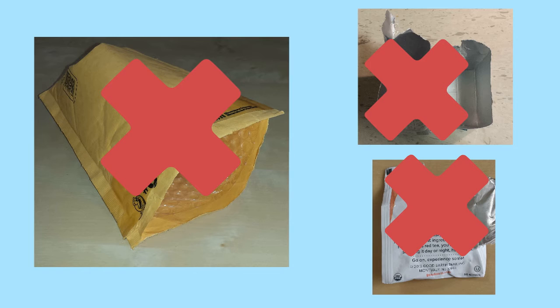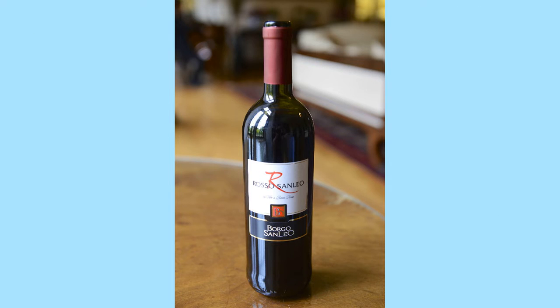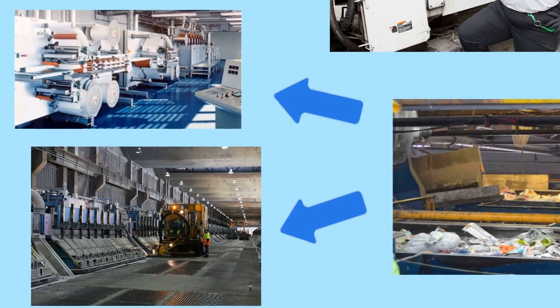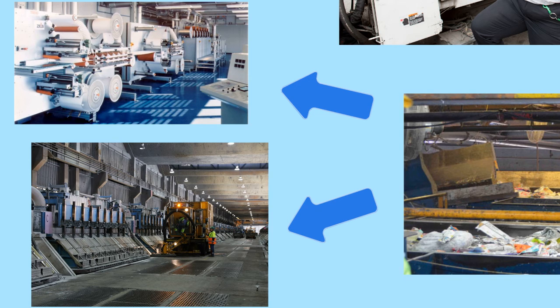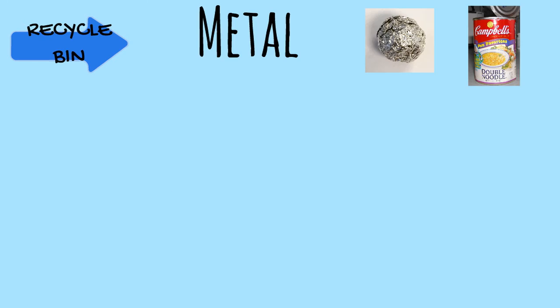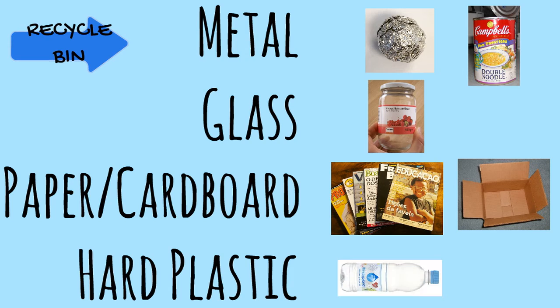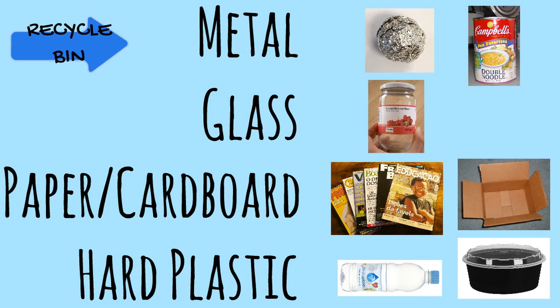When I say stuck, though, I mean those layers are really stuck together. That paper label on your bottle that could rip off is fine. To be recyclable, there also has to be a company that will take the item to make it into something else. For Mills, this is metal, like foil and cans, glass, like jars, paper and cardboard, and hard plastic, like bottles and other plastic containers. Not plastic soft enough to crumple into a ball, like plastic bags.